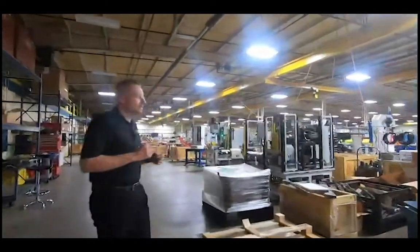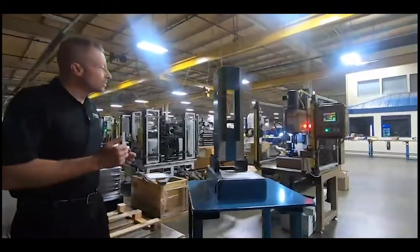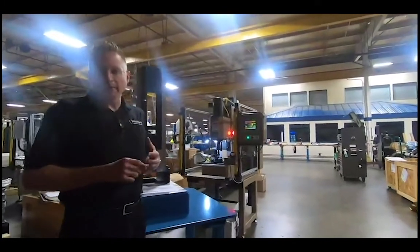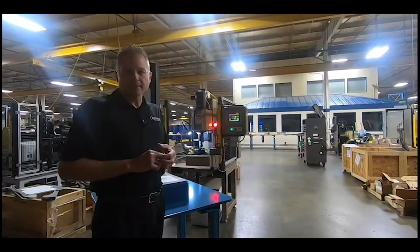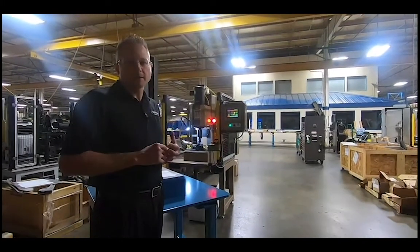And something I didn't touch on earlier, but process monitoring. Depending upon the type of equipment, whether it's orbital forming, radial riveting, impact riveting, roller forming, or hot upset, there is a level of process monitoring or process control that can be applied to these machines.